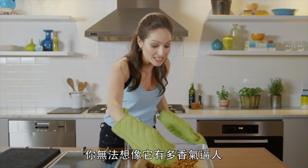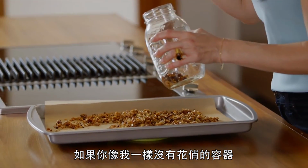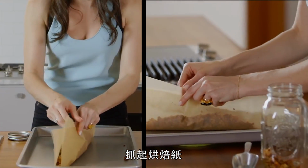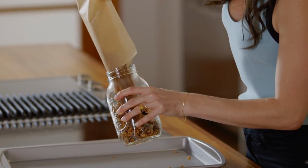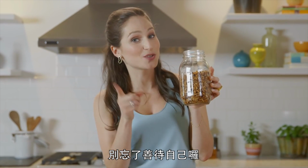Gorgeous, and you have no idea how good this smells. If you don't have a fancy scooper like me, do not worry. You can also just pick up the parchment paper and pour it into the container. Ta-da! Perfect on-the-go snack. Don't forget to treat yourself.